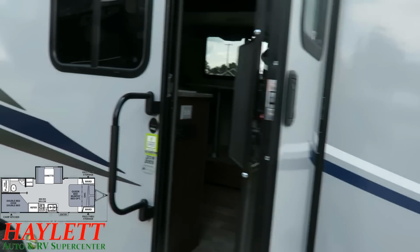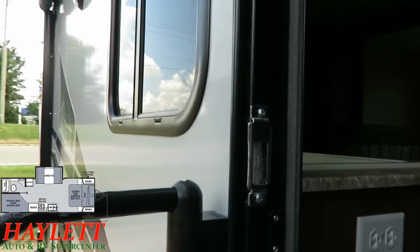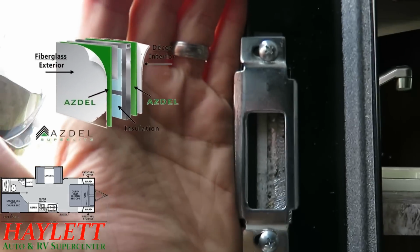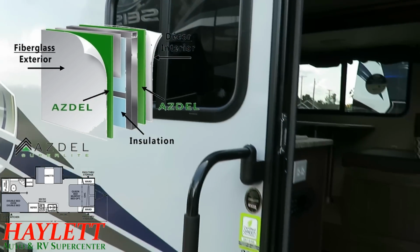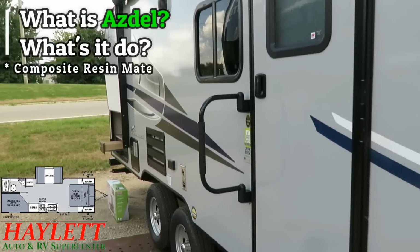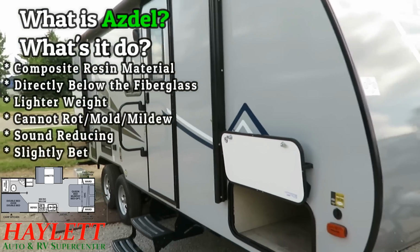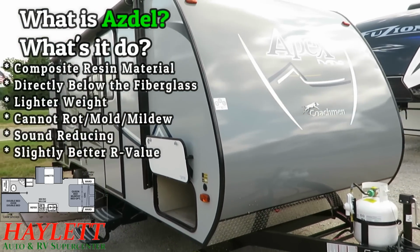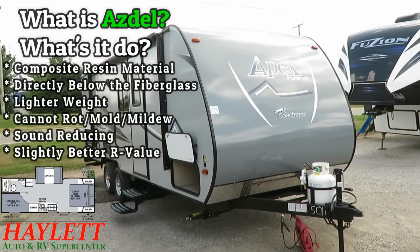One of the biggest things to talk about on the Coachmen Ultralites here at Haylett RV is AZDEL. And you can kind of see it right here. It's the white stuff right there. And if you're not familiar with AZDEL, let me give you a quick primer on it. Basically, instead of Luan wood paneling directly under the fiberglass in the laminated walls of this camper, it has that material AZDEL. It's primarily melted pop bottles, but the material itself cannot rot, mold, or mildew.